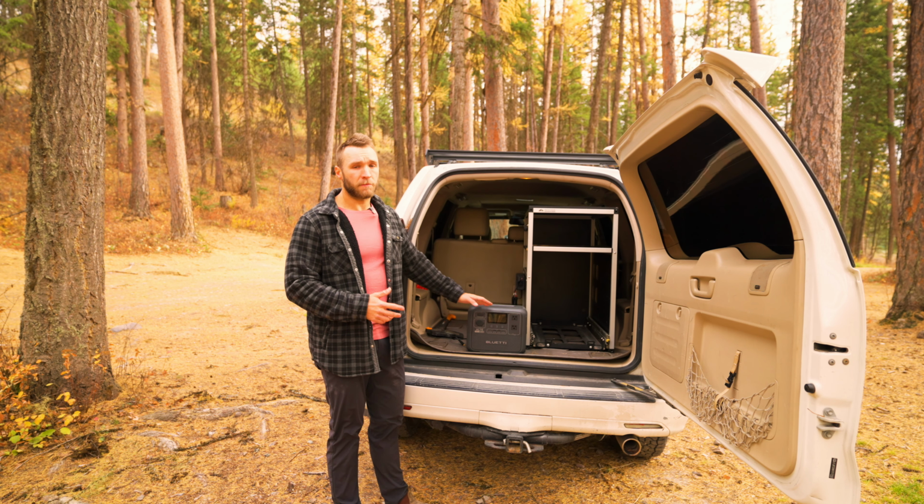Overall plans for this vehicle are to keep it pretty simple. I don't want to go as radical as I did with the Tacoma. I definitely want to do some things to it just to make it a little bit more capable off-road, and then also have it as that secondary camping vehicle, not only for myself, for the channel, but also just for friends or family that come into town and potentially want to use this.